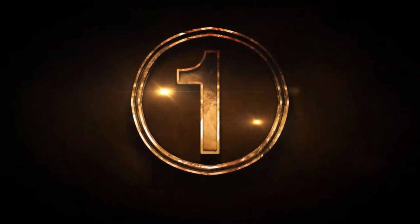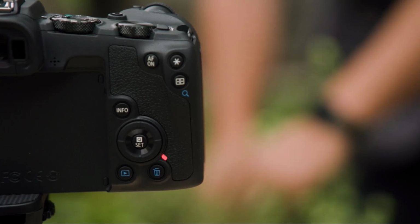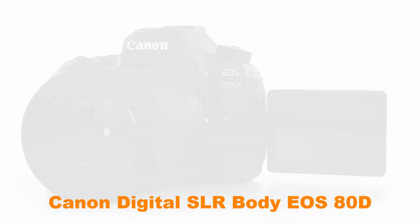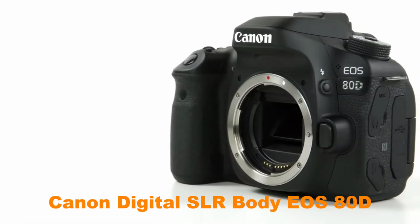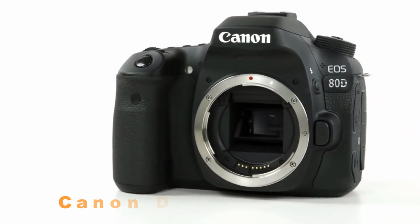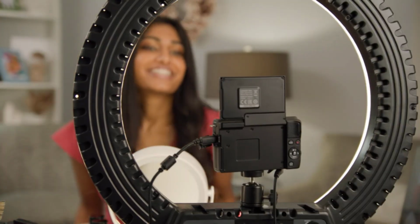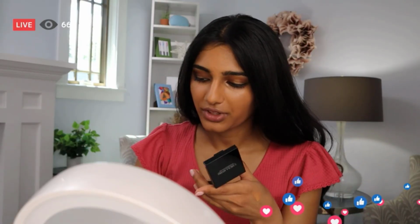Number 1. Canon Digital SLR Body EOS 80D. The Canon Digital SLR Body EOS 80D is a versatile camera that's perfect for photographers looking to step up their game. It features a 24.2 megapixel CMOS sensor and a 45-point all-cross type autofocus system, allowing you to capture incredibly detailed images and focus on your subject with ease.